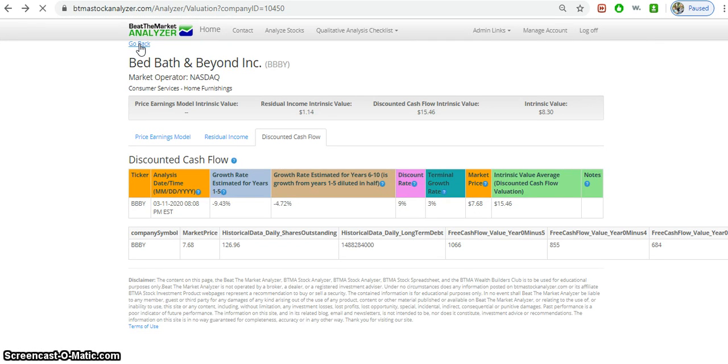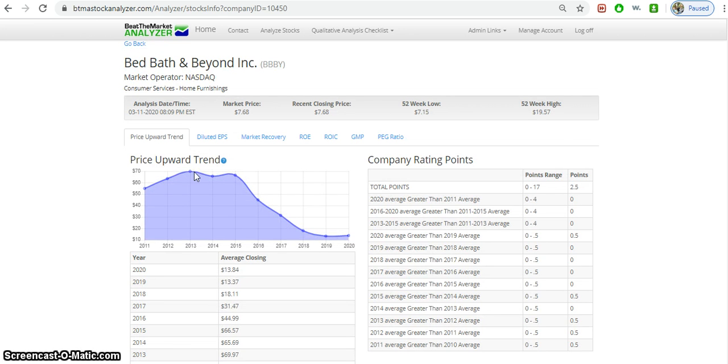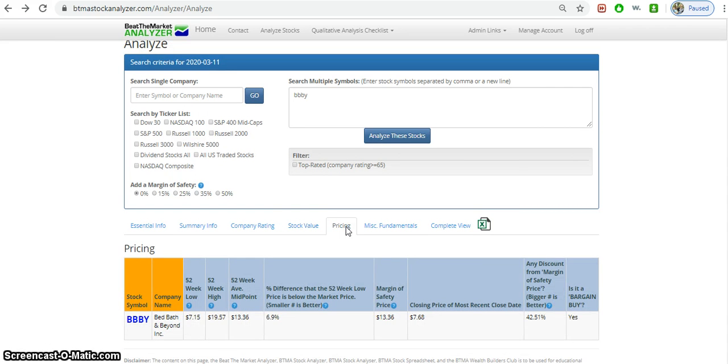If you remember going back when we looked at the share price here over the past 10 years, see, it's been trending downward. Okay, I'm going to go back and click on pricing. So 52-week high was around 19, 52-week low is around 7.15, so we're close to the 52-week low. So again, that kind of proves the point that this stock is moving downward towards its low and could keep going lower.